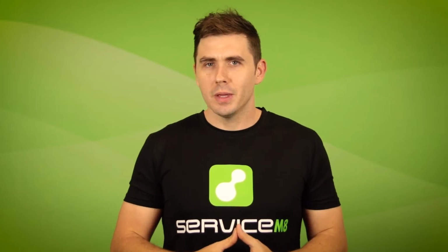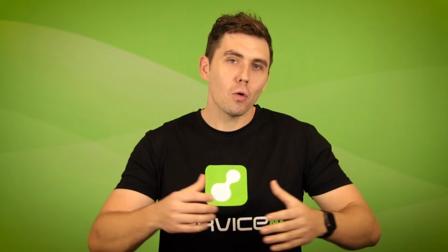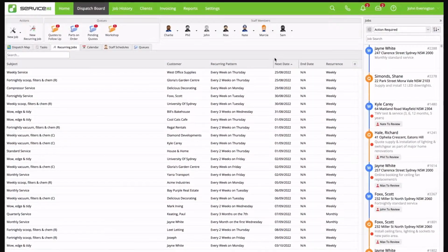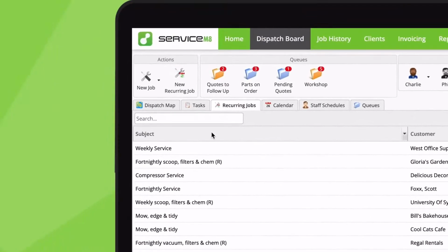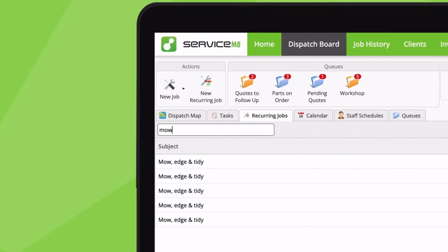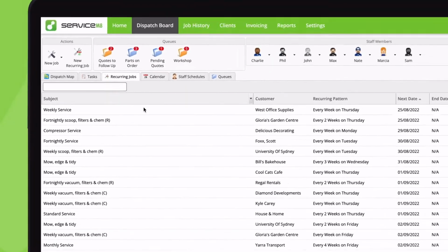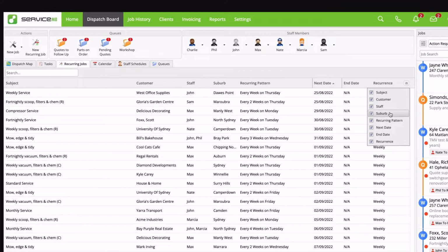If you do a lot of repeat work, we have some exciting improvements to the recurring jobs and reminders add-on to make creating recurring jobs, then managing them on an ongoing basis, a whole lot easier. First of all, we improved the Recurring Jobs tab. We've added a search field so you can quickly find a specific job by searching for the client, service, job template, or recurrence pattern. And you can add a suburb column to sort and view jobs by locality.